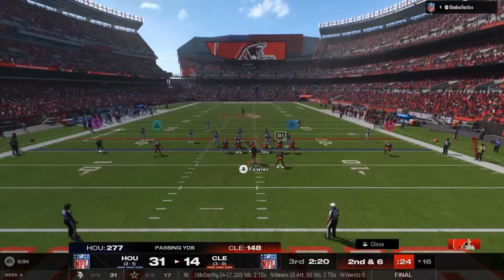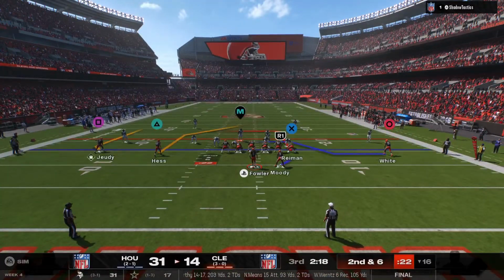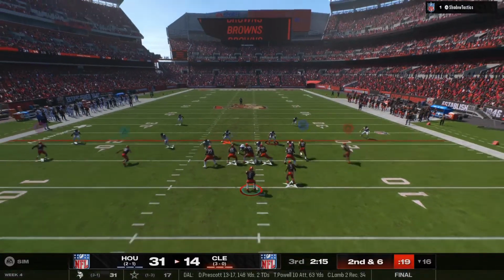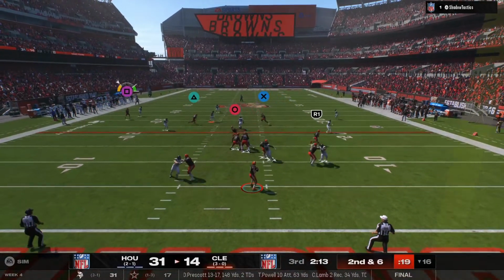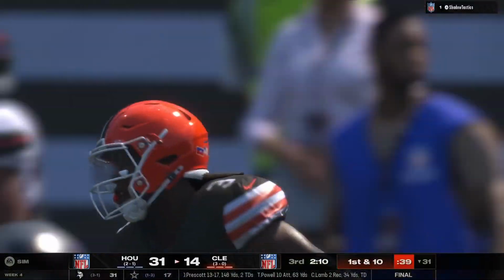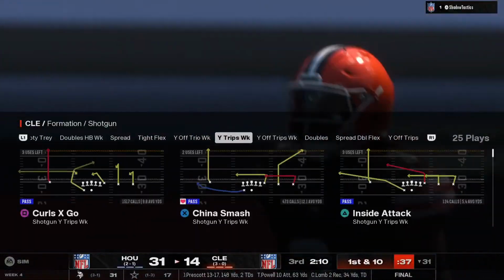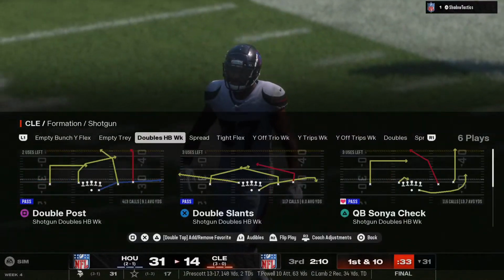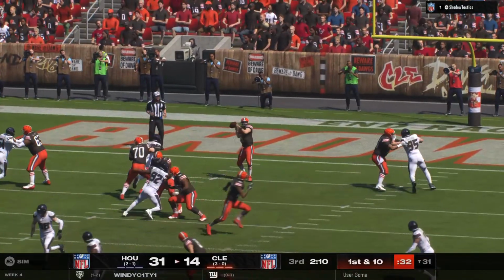Here's a 2nd and 6. In motion now is White. He'll look to throw. His throw left is complete with Judy. 16-yard pickup on that one. It's a Browns first down.